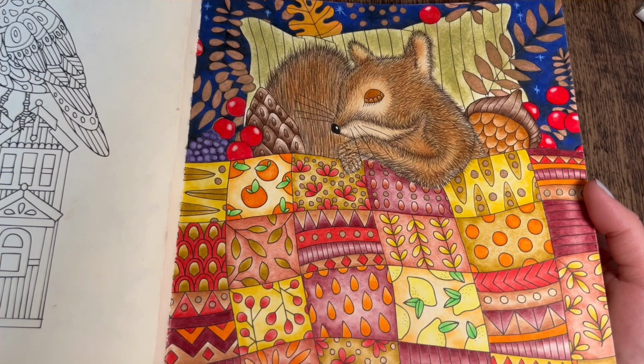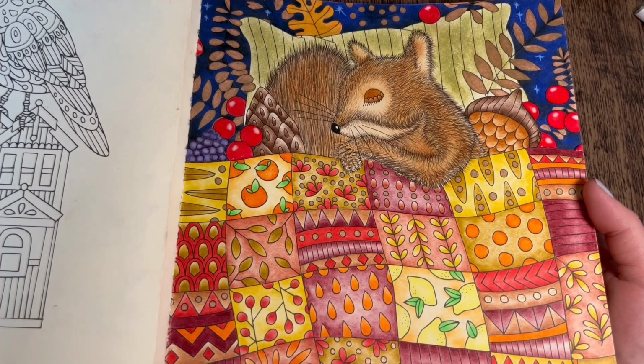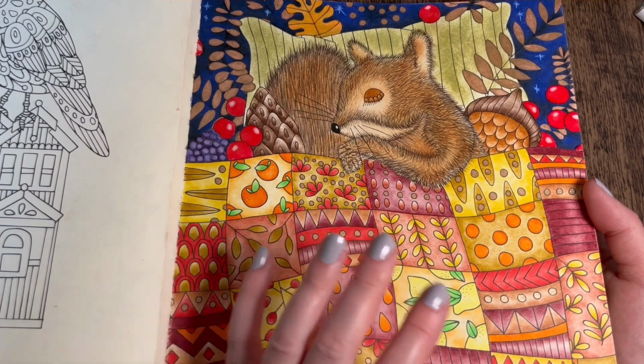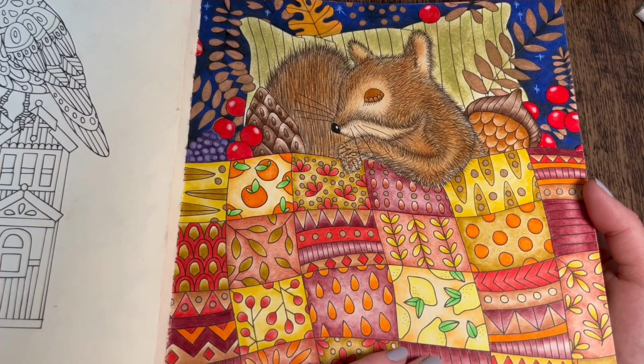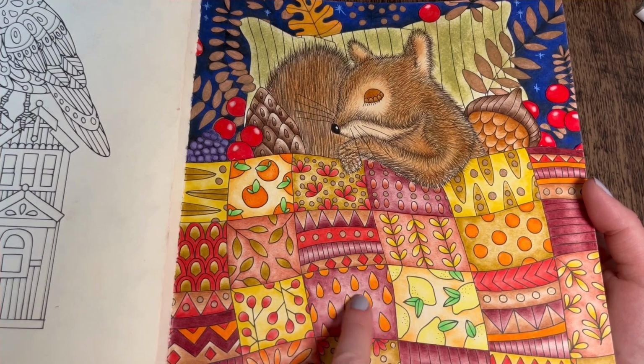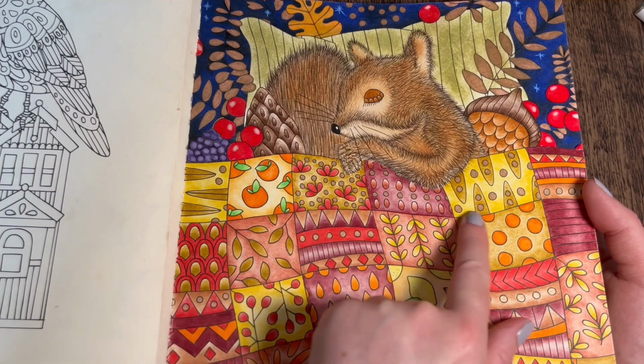No, I don't have them anymore. I give them to the kids. But I'm pretty sure I did it with Castle Art pencils. And I didn't know anything about burnishing or anything when I coloured this. So you can see all the textures are still in. I didn't burnish any of it.